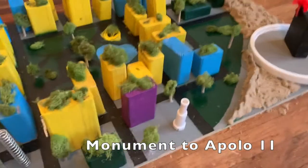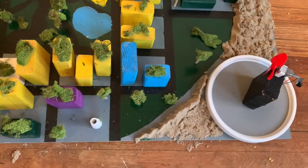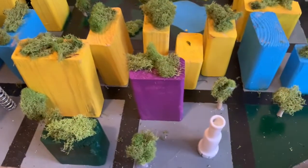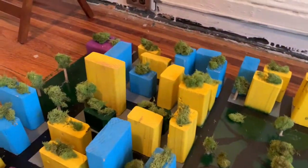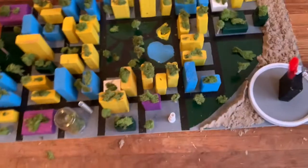The odd little white thing that you see is a monument to Apollo 11 because without them, Lunar Rhegos could never exist, and the people on Lunar Rhegos would not have the life that they have right now. Apollo 11 monument right next to the City Hall.